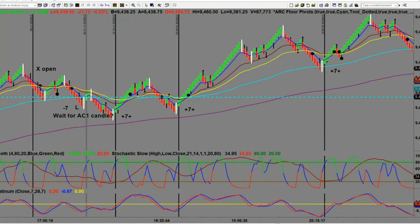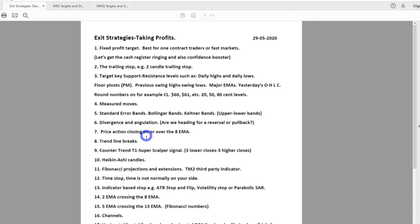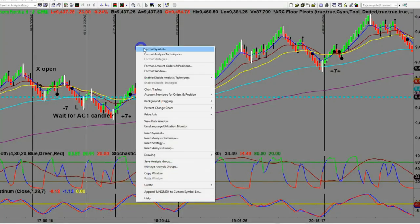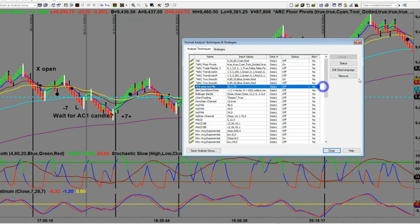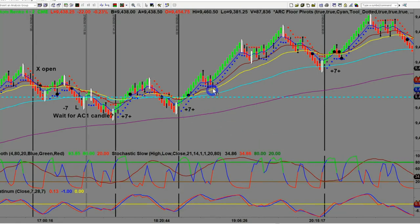Now traders, remember earlier I mentioned that there are a whole lot of different things you can do when it comes to going for profit targets. Let me just quickly show you a couple of those. If you're a TradeStation user or a NinjaTrader 8 user, I've got this cool little ATR stop and flip indicator I've coded, and you get this free in my program. So see these blue dots, and you can adjust that.